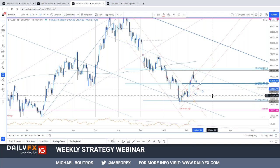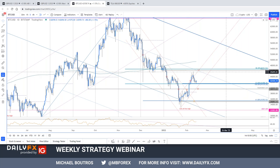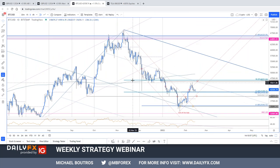Now, this is where things get dicey. If the rally is legit, if the breakout is legit, losses should be governed by 39,570. Key resistance and the breakout would be 46,700 into 46,200. That's your breakout zone. It's a 38.2 of the drop off the highs. It's downslope resistance. It's the 2020 objective yearly open. Not Mike Boutros's opinion, not DailyFX's opinion, fact. So that's your breakout zone. The whole battle this week is going to be in this zone, bullish invalidation now 39,570. Questions on Bitcoin?